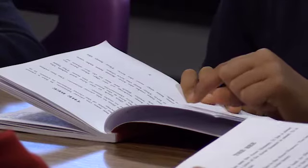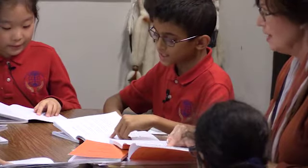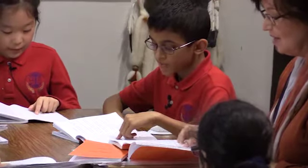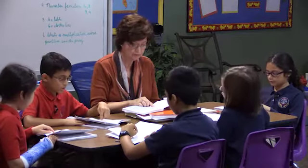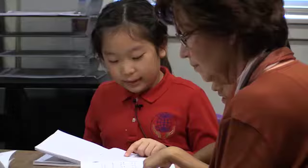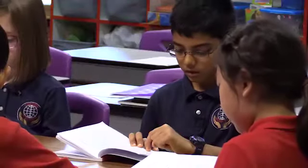O-R says or. O-R-E says or. O-R-R says ah-er. O-W says ow. O-U says ow. O-O, the macron, says oo, as in moon. O-O with a breath says oo, as in book. O-L-D says old. O-U-L-D says ood.